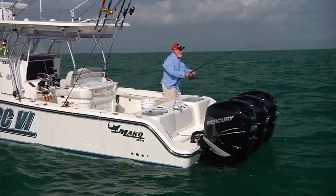Anytime you hang a chum bag behind your boat fishing these rock piles, you do stand at risk of bringing in sharks and some unwanted trash fish. But yet, you also have the opportunity of bringing in mackerel or especially kingfish.